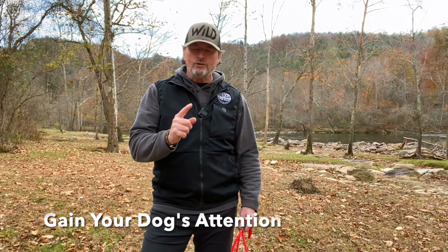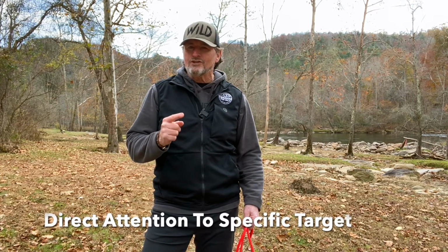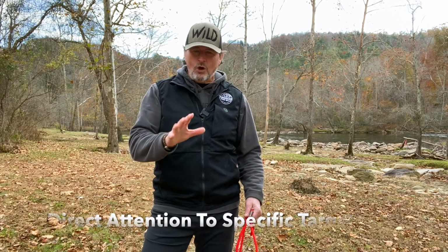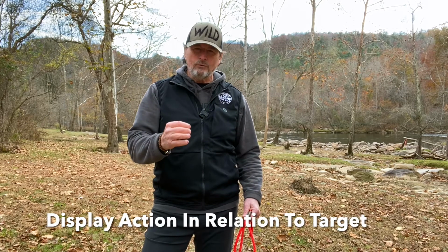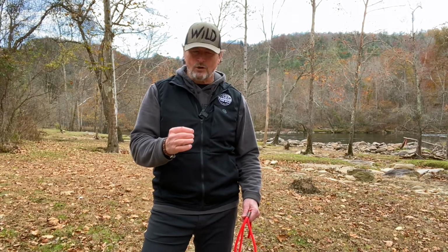1, gain your dog's attention on you. Make sure you have your dog's attention. Number 2, direct your dog's attention to a specific target. Remember, I've said many times before, dogs learn with their eyes first. Eyes first, social marking. 3, then display an action in relation to the specific target.